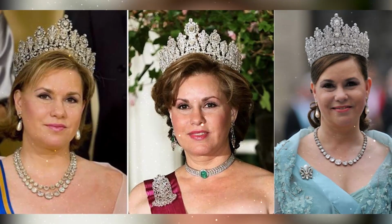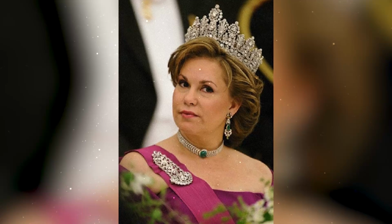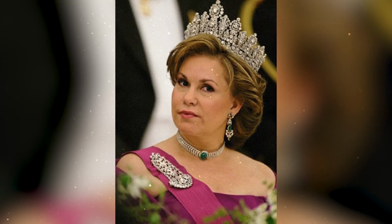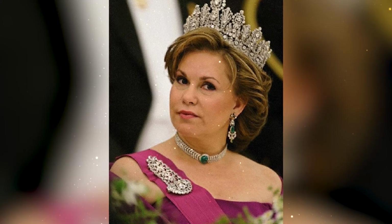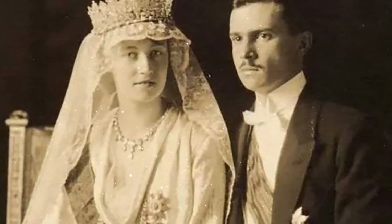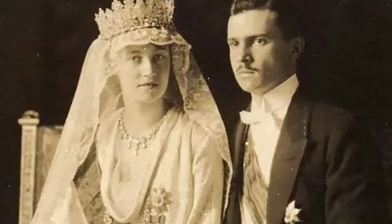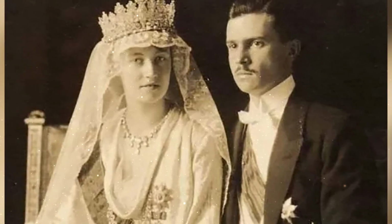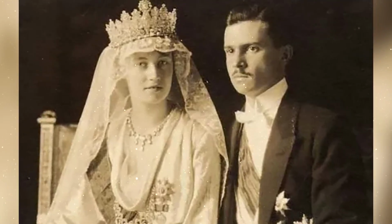Numerous photographs exist where she is captured wearing the empire, often in combination with other family jewels, creating a truly royal ensemble. In our times, the tiara can be seen on Grand Duchess Maria Teresa, wife of the reigning Grand Duke Henri. She dons this historic ornament on particularly significant occasions, such as Luxembourg's National Day, June 23rd, New Year's receptions for the diplomatic corps, state banquets in honor of visiting heads of foreign states, or during her own state visits abroad.